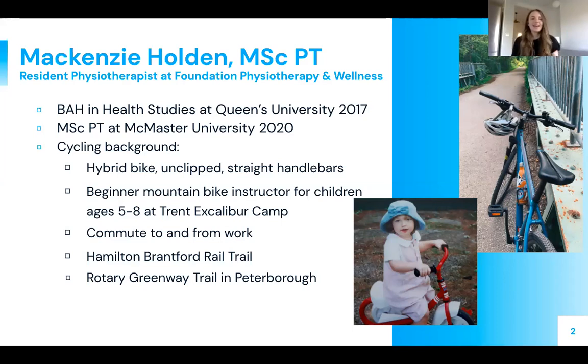I started biking when I was really young. That's actually a picture of me right there on a tricycle. You've got to start somewhere. But when I was younger, we would do lots of trips to Lakefield from Peterborough. My sister will remember that. We used to go and get ice cream. And then I graduated from that, and ultimately I had a brief stint as a beginner mountain biking instructor for little kids, which was really fun and definitely a learning experience for myself as well.